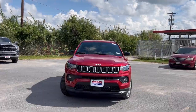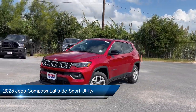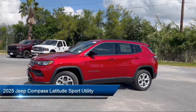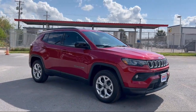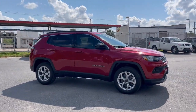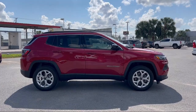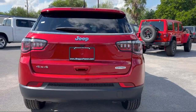And here's a look at another one of our great vehicles from our inventory. It comes equipped with ParkView rear backup camera, leather steering wheel with auto tilt-away, keyless entry, alloy wheels, Sirius XM satellite radio, auto high beam headlamp control, rear spoiler, electronic stability control, steering wheel controls, heated door mirrors.